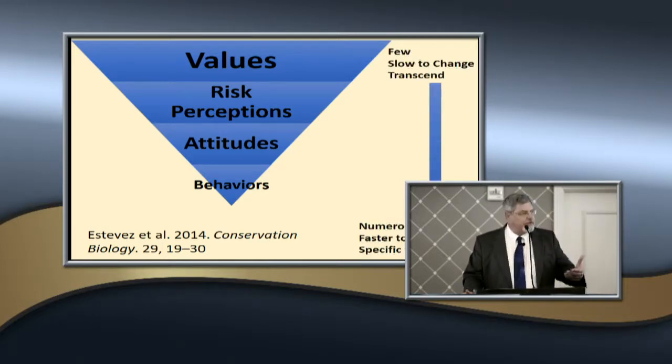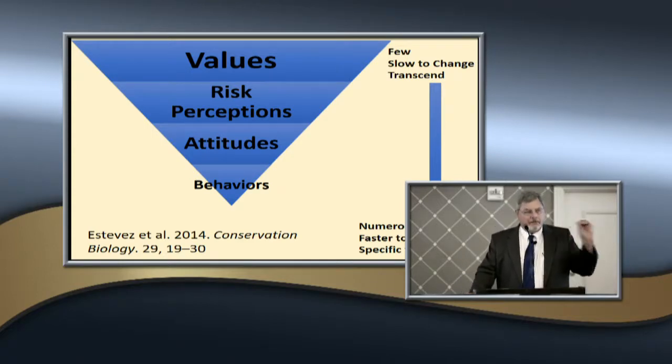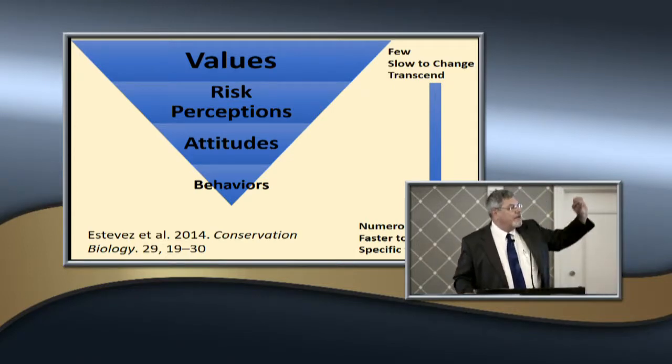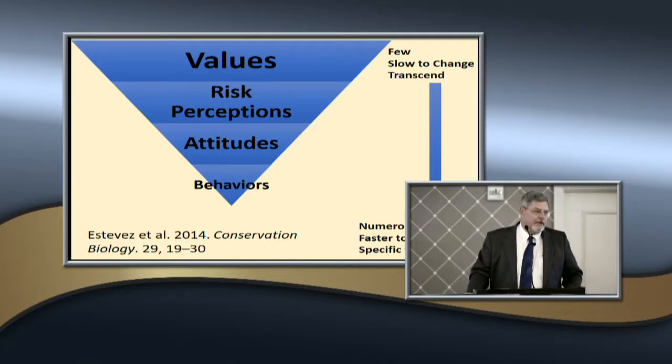There are a few things that transcend context, space, and time. Excuse me, getting ahead of myself. But those values determine how we look at risk and how we evaluate risk and talk about risk. And it determines our attitudes, how we will think about this species, and the behaviors. Now, the behaviors all derive from your values and attitudes. However, when we get down to behaviors, now there are more numerous things we're talking about. These are faster to change, and managers can manipulate behavior by being wise psychologists, or if you have to, invoke policy and legal changes. But then you have to get into the policy making arena, so we'll talk about that as well.